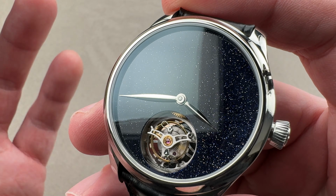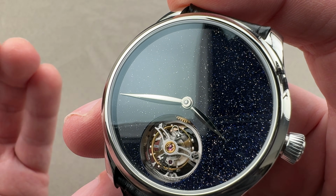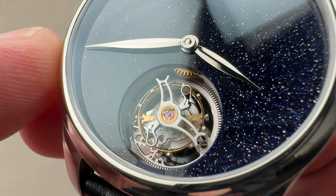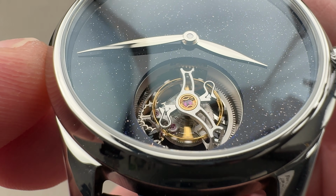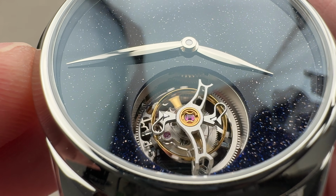Of course, at Moser, concept dials feature nothing. No branding, no Swiss origin, no indices, no numerals, and that's what we have right here. Leaf-style hands. And then acting as our running seconds, we have a 1-minute flying tourbillon. It's flying because there's no upper bridge to block your view. 3 Hz beat rate, free sprung for durability.